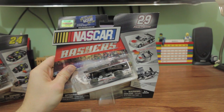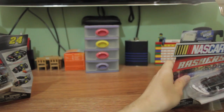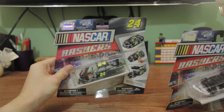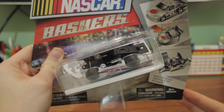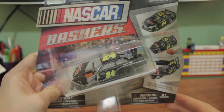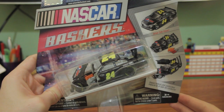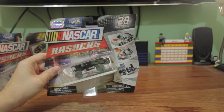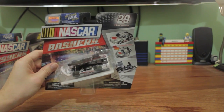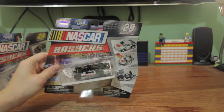There are also 2 of these NASCAR Bashers, number 29, which I think is Kevin Harvick, and also number 24, Jeff Gordon. And again, these are really interesting. I saw these a while ago at the reject shop, and they're a great little toy for the way that they break apart. You can see very well between the 2 of these, the number 24 car explodes outwards, whereas number 29 seems to flip over and actually explodes underneath. So it's a very interesting toy for the way that there's so much variation between the 2, and I might have a further look at these later on down the track.